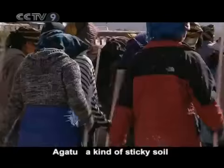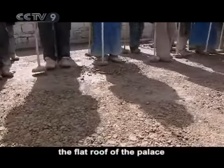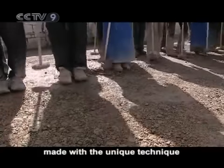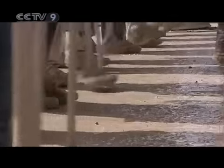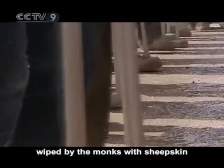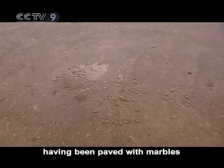Agatu, a kind of sticky soil, still plays its role in constructing the flat roof of the palace. The floor, made with a unique technique using this kind of soil, will be cleaner yet never slippery after being consistently wiped by the monks with sheepskin under their feet. The whole temple looks as if it has been paved with marble.